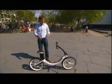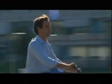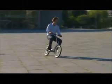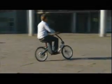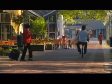So this is Bikey. Bikey itself is a very, very small electric bike, which weighs roughly 20 kilos, goes 20 kilometers per hour, and has a range of 20 kilometers. So you can roughly ride on it for 1 hour. And so it's really fun to drive. It's lightweight, it's easy, it has a lot of torque when you start off. It's much more quiet than a motor scooter.